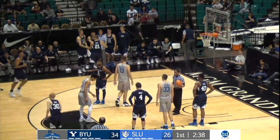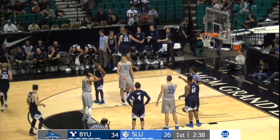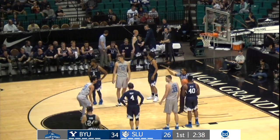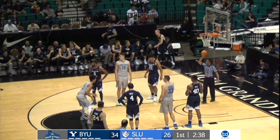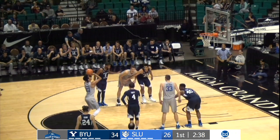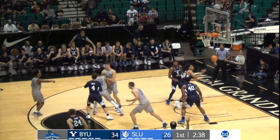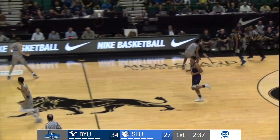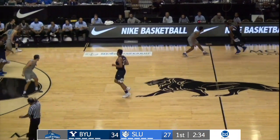Watching shoot-arounds yesterday, I think the teams felt comfortable shooting with the rims here at the MGM. They do a great job of the configuration for basketball. The Pac-12 tournament is played here. Had a variety of other games played here in this arena. Second free throw, 1 out of 2 for Moore. And it's a 7-point ball game.